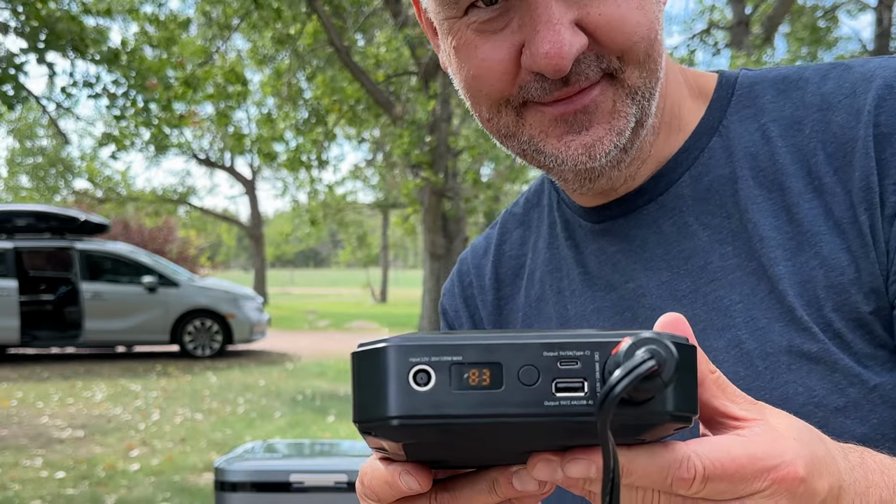My first question: would the sound of the compressor keep me up when I'm trying to sleep in my minivan camper at night? When my fridge at home comes on, I can hear it. And the answer to that is no. This compressor is pretty quiet. It's not like you can't hear it at all, but it's quiet and does not disturb me when I'm trying to sleep.